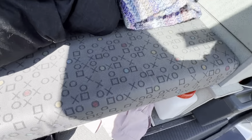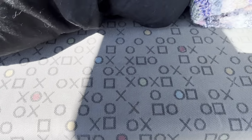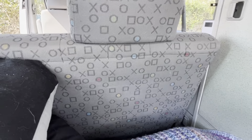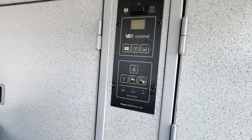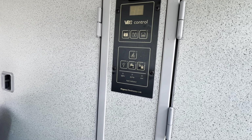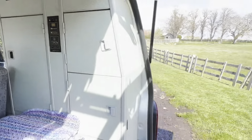The upholstery makes me smile. I like to call it PlayStation upholstery, because it reminds me of a PlayStation controller for obvious reasons. And it's a 2005 van, and it is of its era, but I like it. It's cool. Control there for all the debris, the taps and the fridge and sockets, and to switch it over from 12 volt to electric hookup.